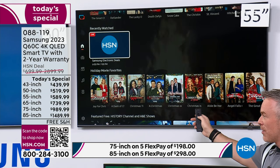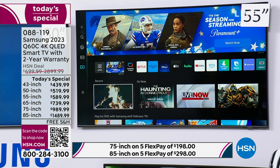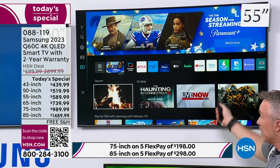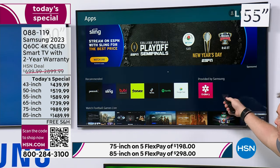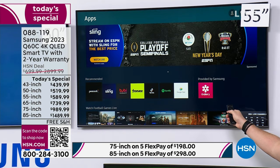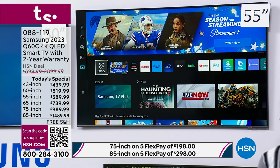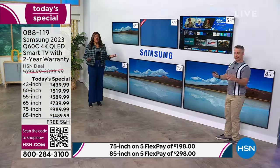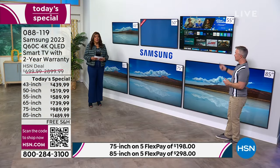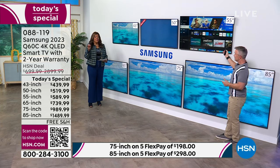HSN for free, which is great. So this is how it comes preloaded, all this great content. If I wanted to add the QVC HSN app, guess what? It's free. I go right over here to the App Store because there's an App Store built in. I download that for free and watch it for free. We all appreciate and love free. And again, Samsung doesn't have to give us free television. When you hear the word free shipping, when you hear we're going to give you free 300 channels just from Samsung TV Plus.